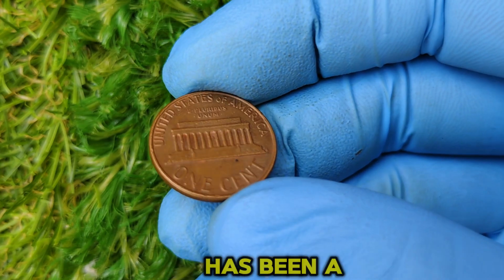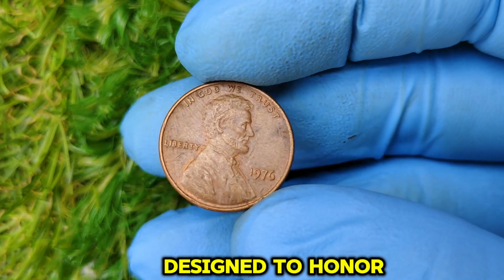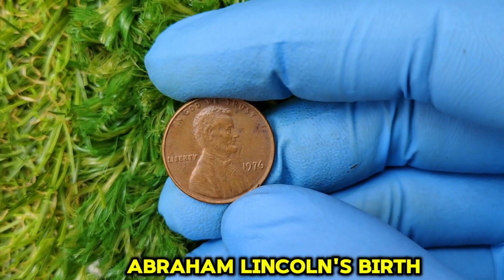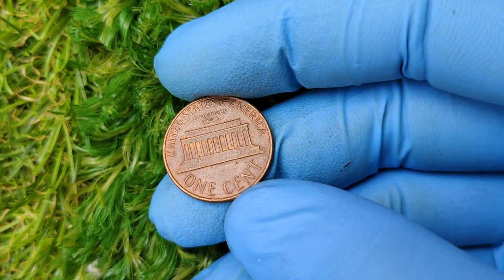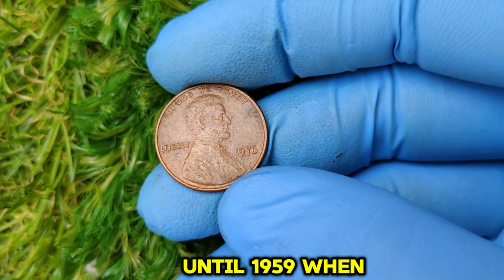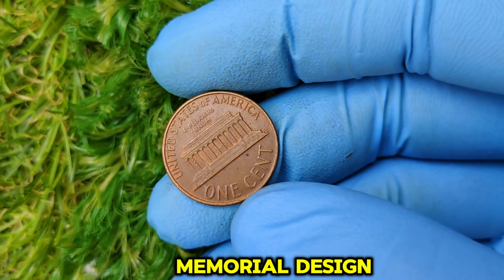The Lincoln penny has been a staple of American currency since 1909, designed to honor the 100th anniversary of President Abraham Lincoln's birth. The design by Victor David Brenner became iconic, with Lincoln's portrait on the obverse and the wheat ears on the reverse until 1959, when the reverse was updated to the Lincoln Memorial design.